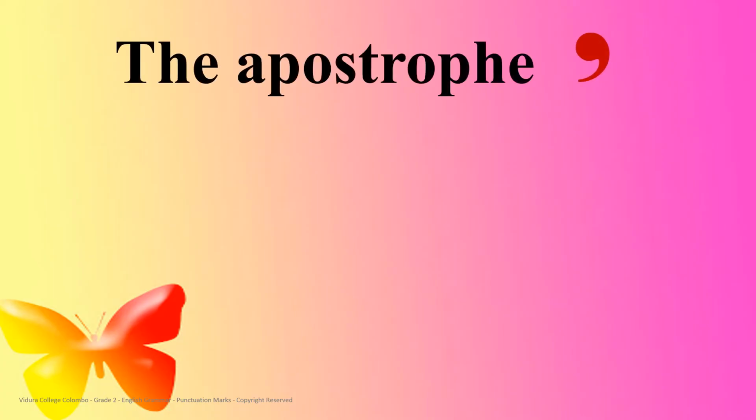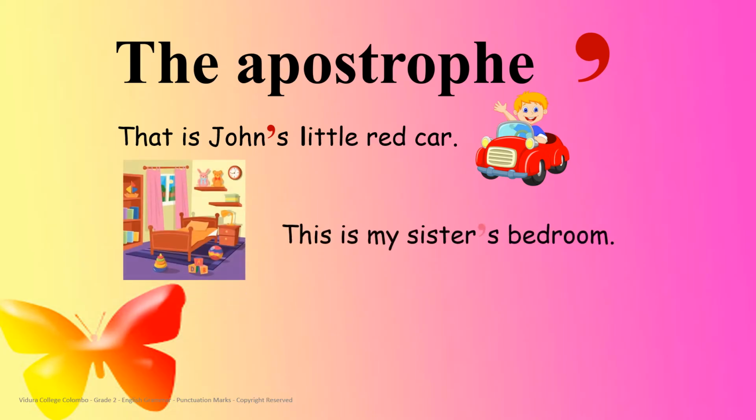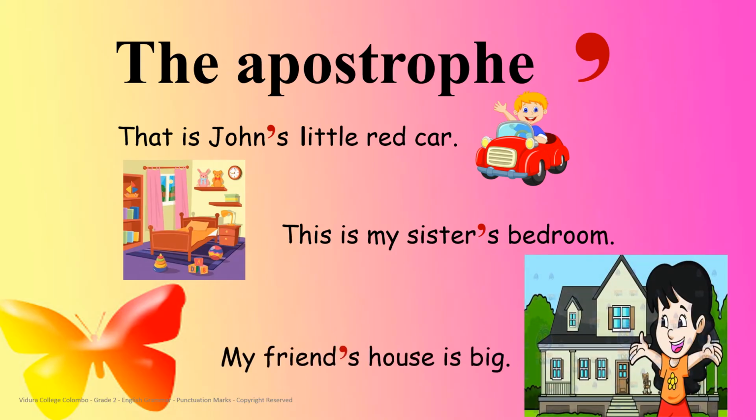First one, that is John's little red car. Second, this is my sister's bedroom. Third, my friend's house is big. In these sentences, you can see the apostrophe is used to show the ownership. Little red car belongs to John. Bedroom belongs to sister. House belongs to friend. It shows that something belongs to someone.